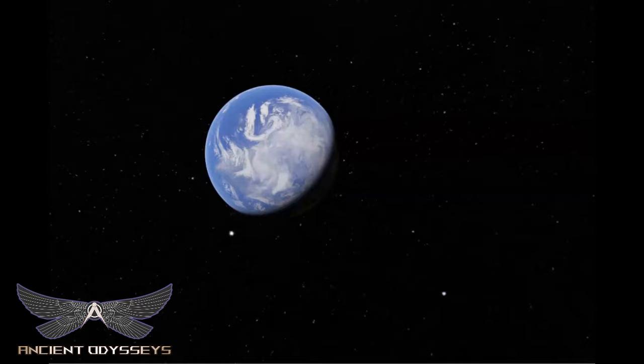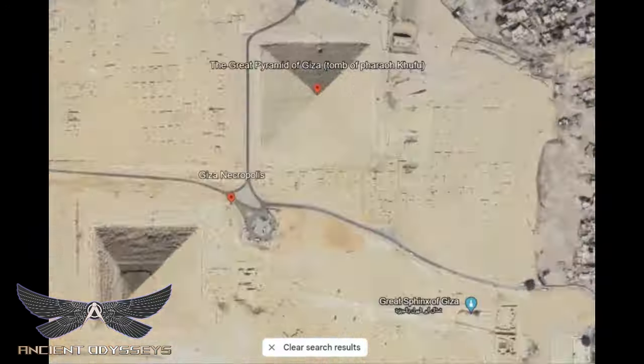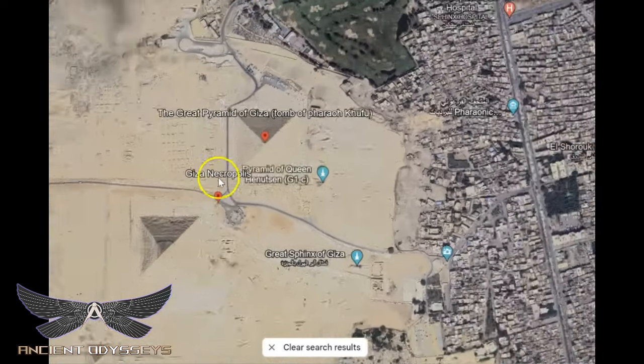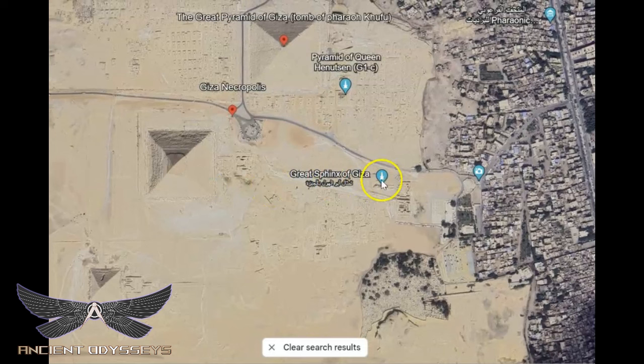Now, let's take a trip to the Giza Plateau, and I will show you the route of our expedition. Here we go. These are the pyramids of Giza. This is the Great Pyramid, Central Pyramid, the Third Pyramid, or the Pyramid of Menkaure.